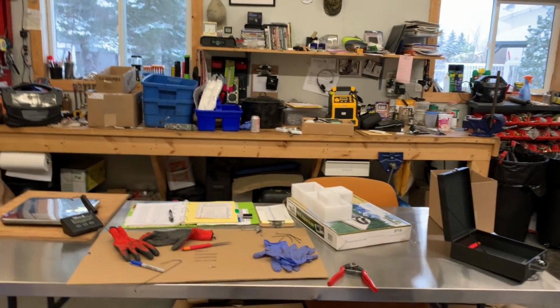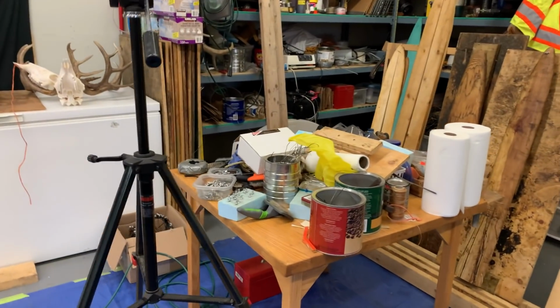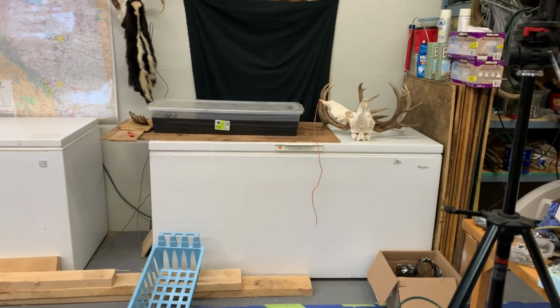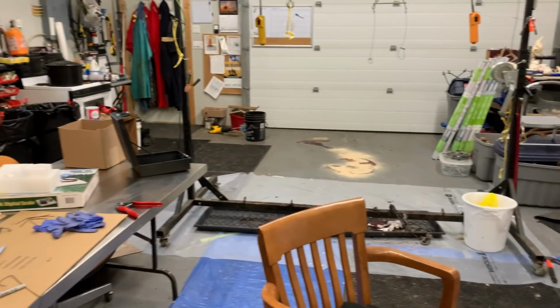What a disaster. Well, I'm gonna start working on cleaning this up, getting it ready, clean the tables, find places to put stuff. It's gonna be a busy day.